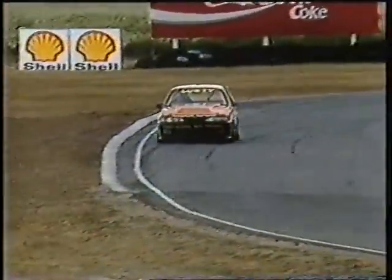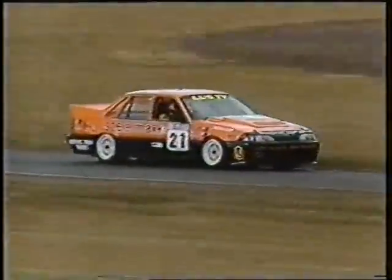To go in this race. Peter Brock threading his way through traffic and doing everything in his power now to try and catch Dick Johnson, and he's really struggling a little bit with some of the traffic. There's Lusty sweeping through beneath the Dunlop Bridge. So it's been, I wouldn't say the easiest of races today for Dick Johnson. He's had to keep the pressure on.